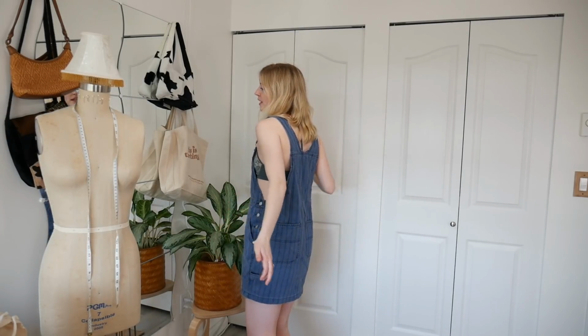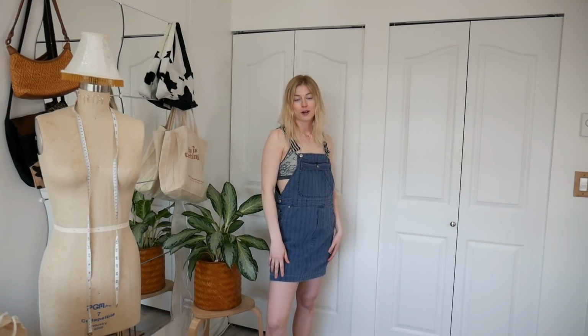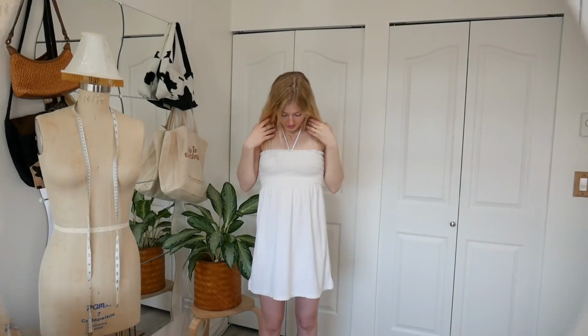I can put a nice sweater or shirt, or even just keep a little bralette underneath it, and it's good to go. I think it was a score for only $3.99. I think that's nuts. Anything in the pocket? Oh, there's a nice pocket here. No, nothing in there. And here's the last item I ended up getting, this Juicy Couture dress.